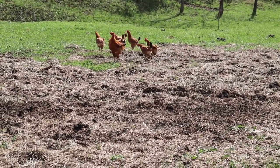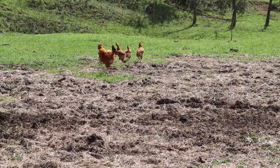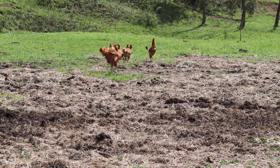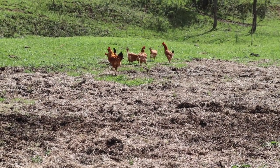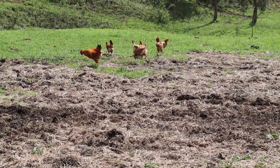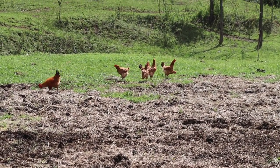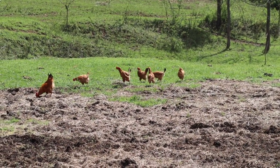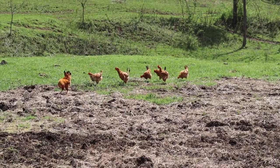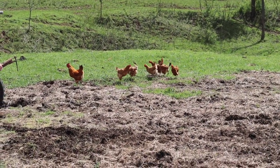Six chickens out, or I guess five hens and a rooster, it looks like. Wait, maybe there's six hens and a rooster. What is it, Jack? Six hens and a rooster. So we've still got six hens in the coop, and they'll eventually work their way out, but it's all new to them. I don't think these chickens have ever free ranged. They have scratched, they had a run, but I don't think they've ever been out like free range.